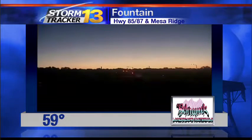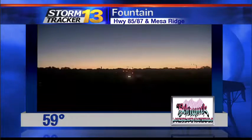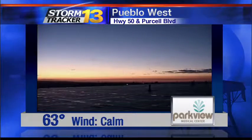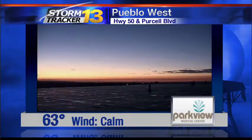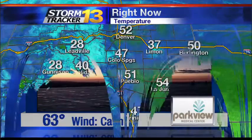Along the Front Range, we don't really have any cloud cover around right now. That's the view from Ceramic Landscape Materials in Fountain, where it's a very comfortable 59 degrees. It's still pretty dark here along the Front Range. 63 degrees right now at Pueblo West, Parkview's Emergency Services Building. You see a couple of clouds on the right side of your screen there, but obviously overhead the sky is pretty clear. And the wind right now is generally calm.